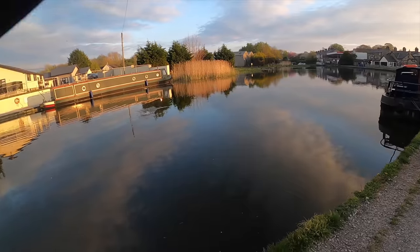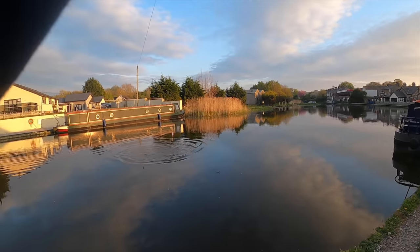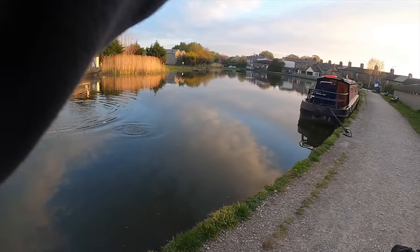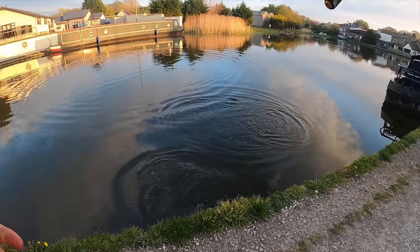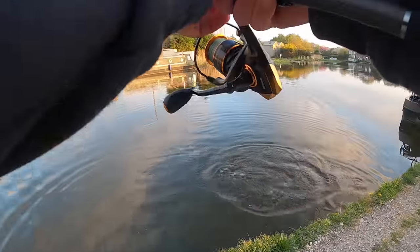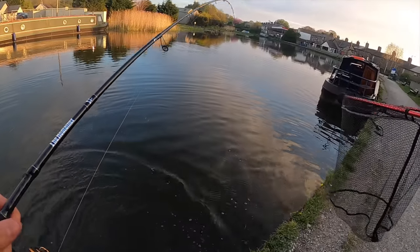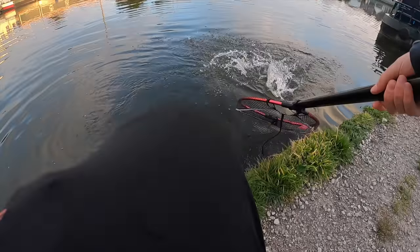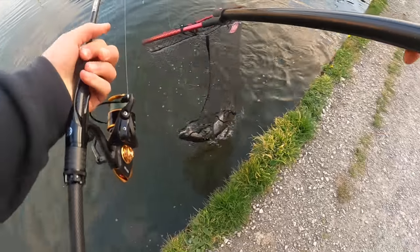Fish on, fish on, come on, yes. Get in, get in. It's no monster again, but it's another fish on. Yes. And we've got it, get him.